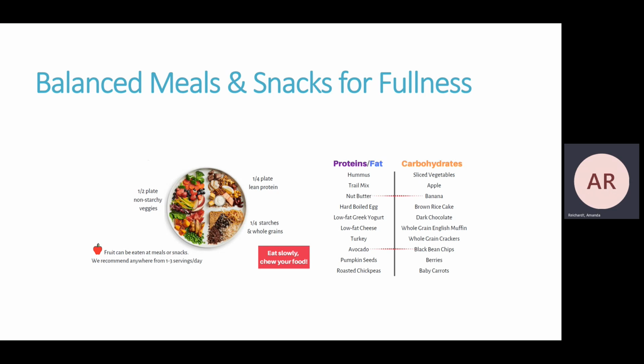On the right-hand side of that plate, you see protein slash fat with a line, and then you see carbohydrates. So it's just more to show you with snacking to pair protein healthy fat options from that column with carbohydrate options from the carb column. You can see the snacking cheat sheet on the website as well. That has a more expansive list if you would like.